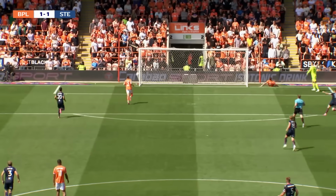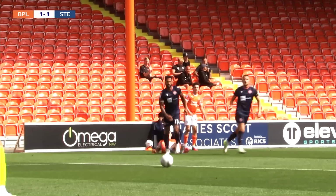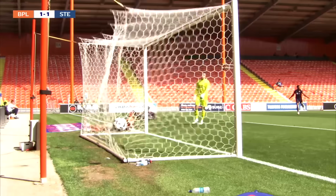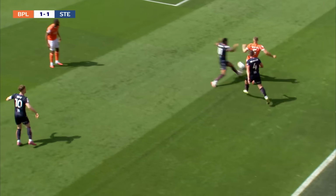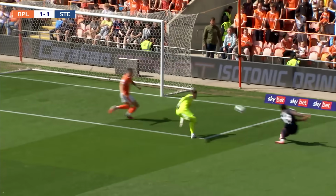Horsfall under pressure, turning the ball back towards Peacock-Farrell, but he didn't see Jamie Reid lurking. And Reid able to easily bypass the goalkeeper, and although the angle was tight, he made light of that. And it's 1-1 at Bloomfield Road.